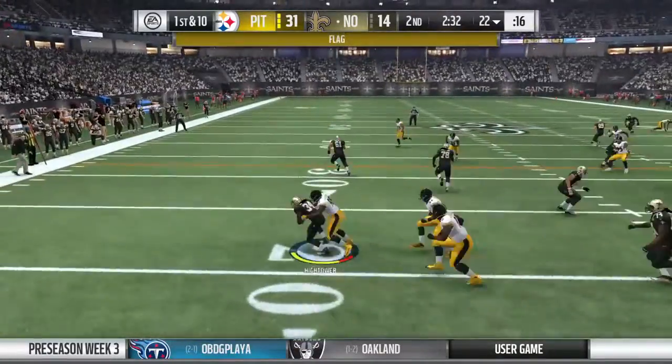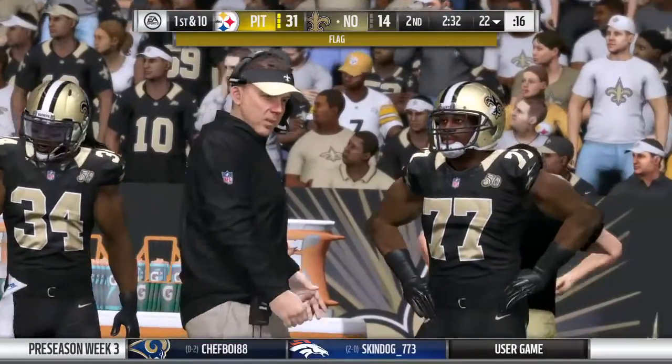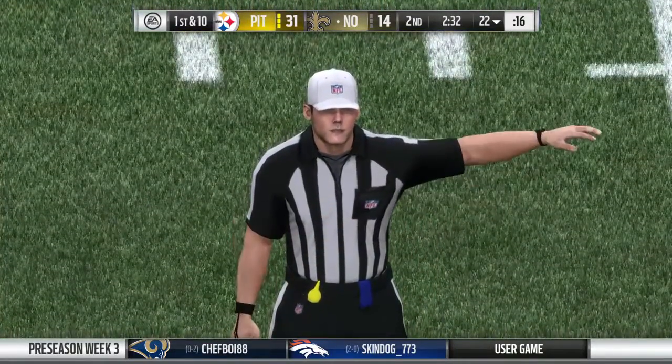McCown. Now they set up the screen. That's complete. Illegal block in the back. Offense.